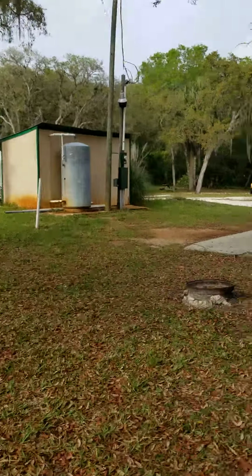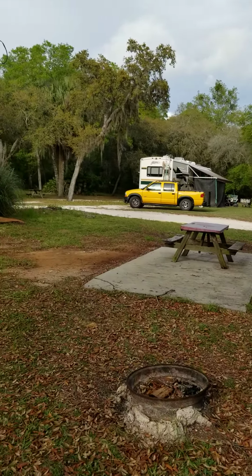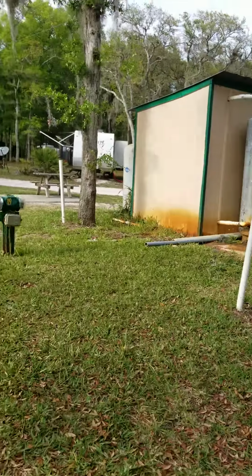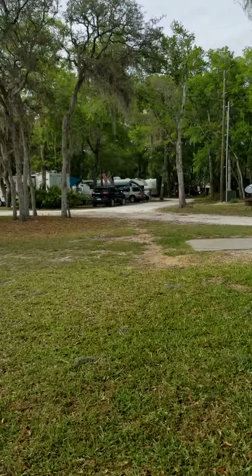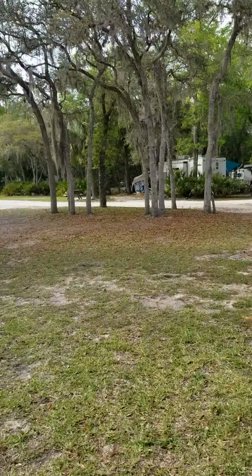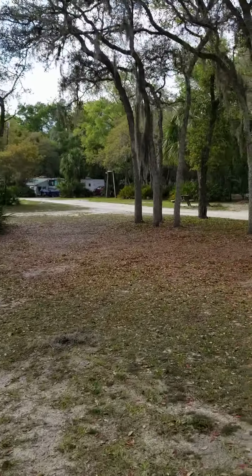When we first came here, that was our original site, right over there where that yellow truck is. And then we wanted to move to the back. Because right here, every car that comes into the place, or every camper, drives right by you. But you can't hear anything here. There's no noise, ever.